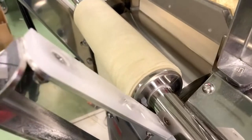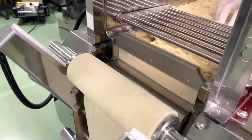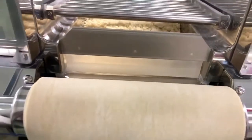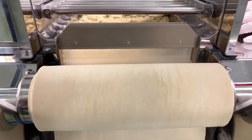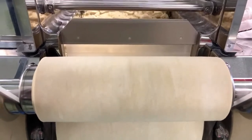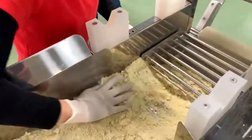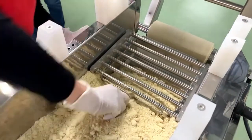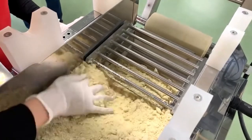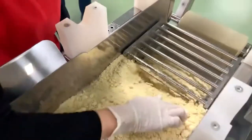So you need strong, big rollers to process this hard dough into a sheet of dough. This machine has rollers that are big in diameter, which allows us to apply strong pressure to this dough to make it into a sheet. If you do the same process with an Italian pasta machine, we could probably make a few batches, but the pasta machine would just break, because pasta machines usually have smaller rollers.